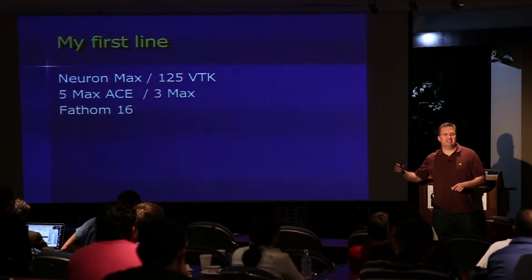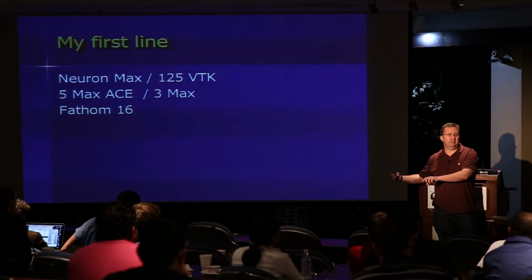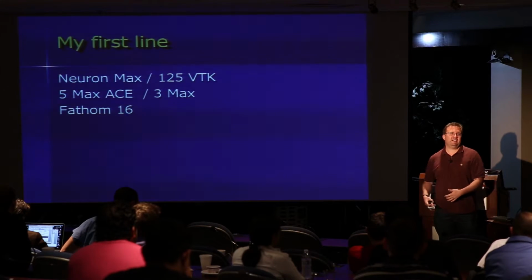Now, Joey can talk about his setup, and I bet he does the same. It's totally different tools, but I bet it's the exact same concept. When he walks in the room, the techs have already pulled the stuff, the drips are already getting set up while he's getting access. My techs or fellows have already put the 3 Max through the 5 Max and the Fathom. It's all teed up and ready by the time we have access.